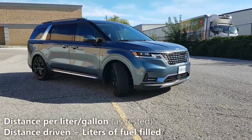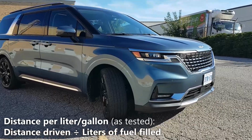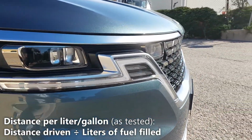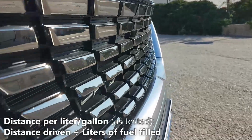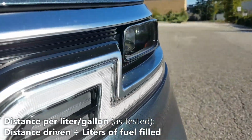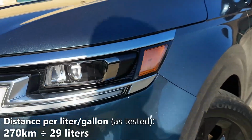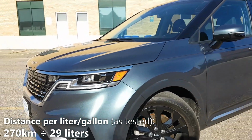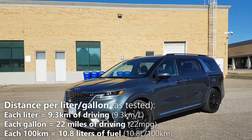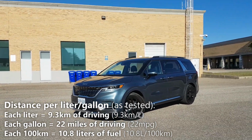First, let's calculate our kilometers per liter number to get an idea of how many kilometers you can travel on every liter of fuel. We'll do that by taking the 270 kilometers that we've driven so far and dividing it by the 29 liters of fuel that we filled up. So 270 kilometers divided by 29 liters gives us 9.3 kilometers per liter. That means on every liter of fuel, you can expect 9.3 kilometers of driving.